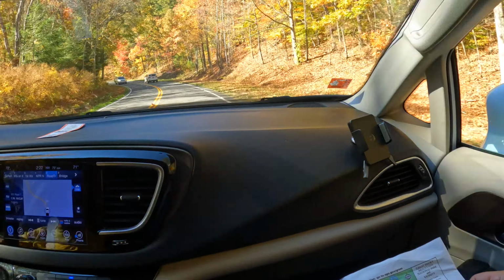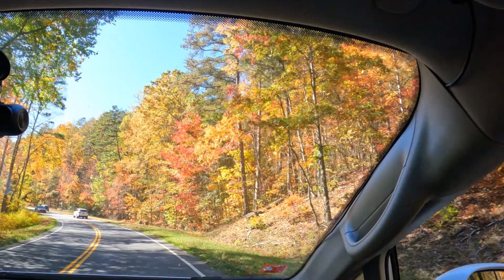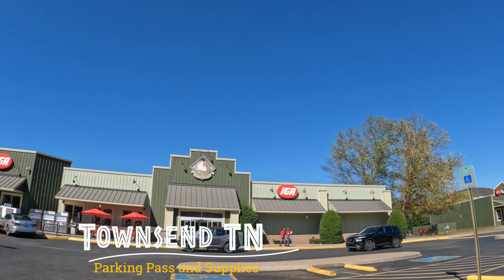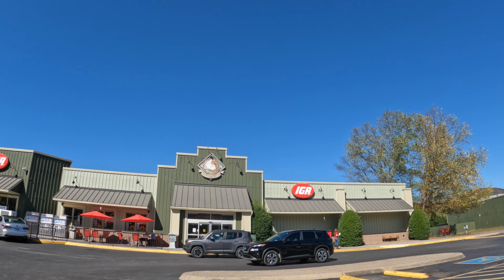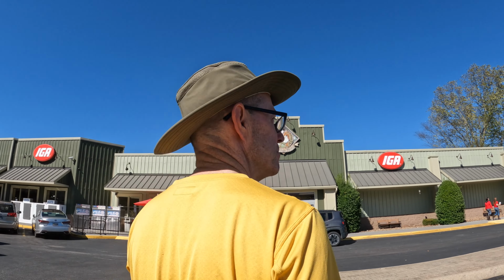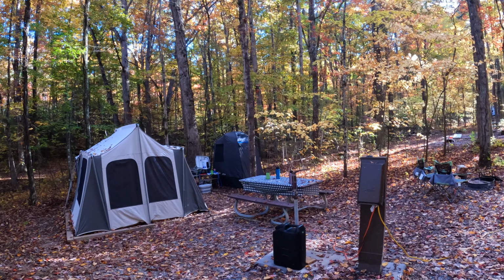There's no admission fee for the Great Smoky Mountains, and they don't even check your America the Beautiful card. But what you do need to have is a parking pass, and that was one thing that we were advised by the ranger when we checked into camp, to make sure we go into Townsend and get a parking pass. So we did that at the visitor center in Townsend, and then we headed over to the IGA to get some firewood.